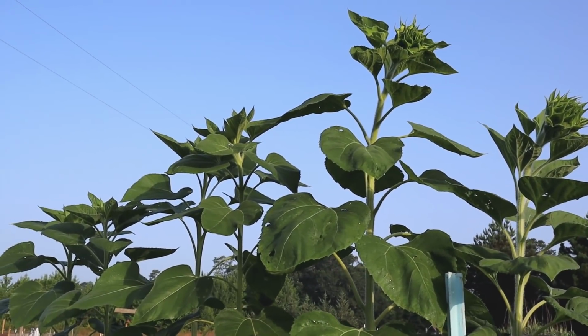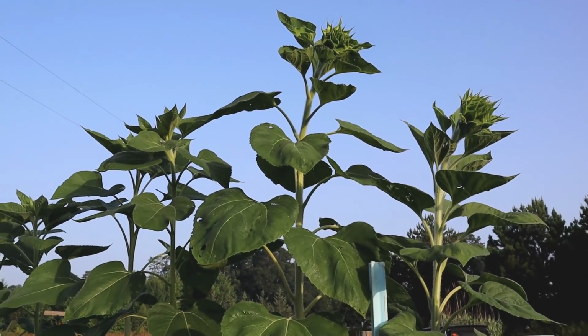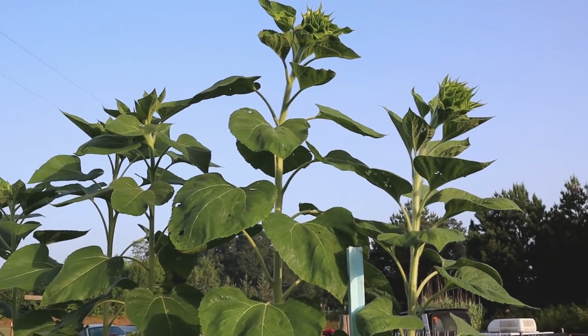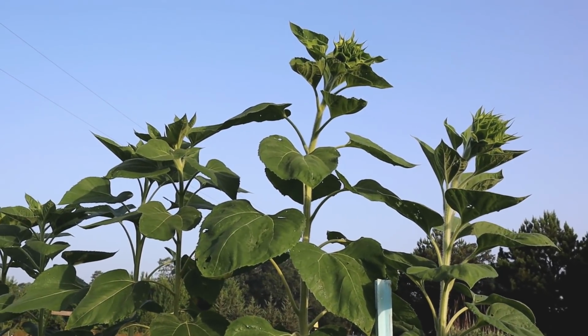So the Mongolian giant sunflowers, these two here on the end are starting to develop heads, and they have gotten a little bit taller. That one there is probably about 7 feet tall. That one's maybe taller, that one's probably 6.5 or so. And the heads are forming, so we'll see how big they get.